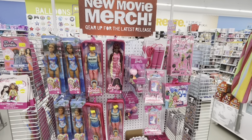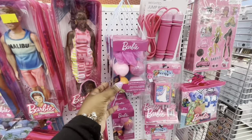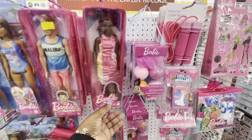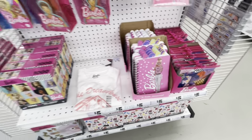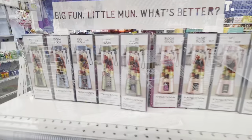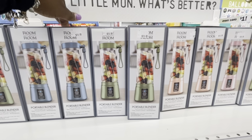Okay. They always had the little Barbie section over here. But now, so they have some little Barbie bath bombs. Oh, I like her. And I have this shirt. I still have one. Peek in here. The journals. Puzzles. Portable blenders. These are $10. Saucy blue, green, and pink.